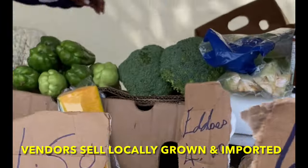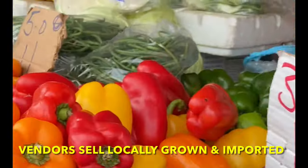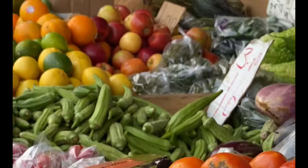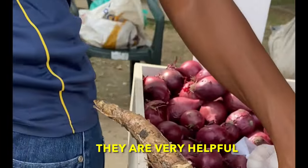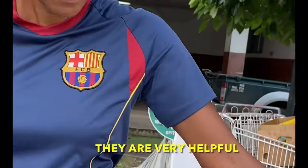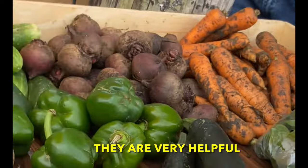Is this Bajan ginger though, is it? I don't think it is. That's not Bajan ginger, is it? It's imported. Bless you. Smaller. Yeah. Oh, okay. Yeah. Eggplant? Oh, and the eggplant, yeah.